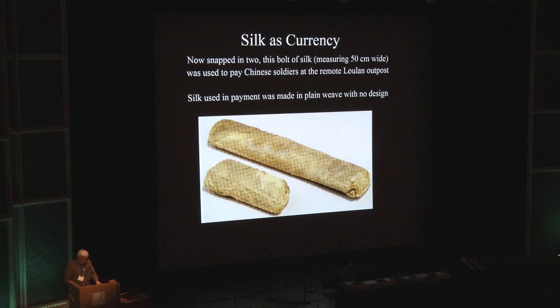But in the 6th century, with the restoration of imperial states on both ends of the Silk Road, the Sasanid Empire in Iran and the Sui and Tang empires in China, coin once again begins to flow into Central Asia, including the Sasanid silver drachma and the Byzantine gold solidi, which circulated as far east as Turfan.